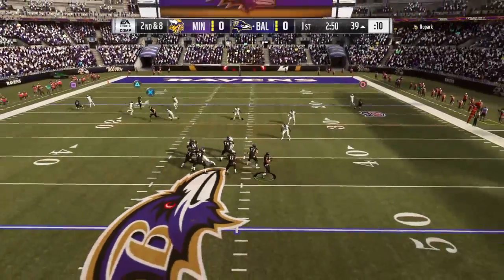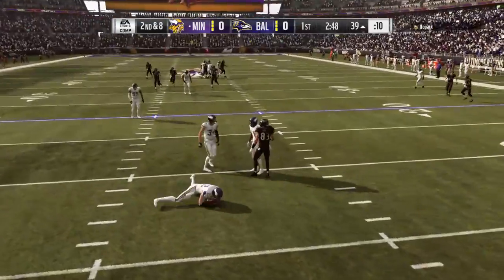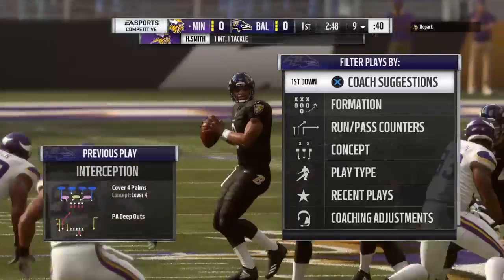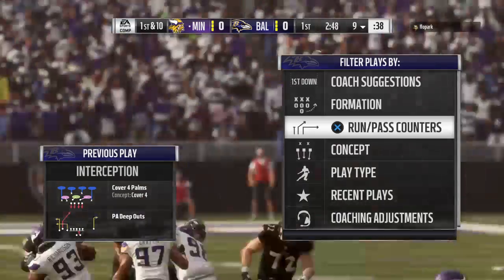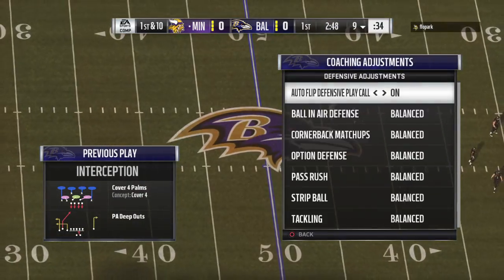They go play action with Jackson. Into double coverage, and it's intercepted. Picked off by Harrison Smith. And a big turnover there as his guys will get the football back.